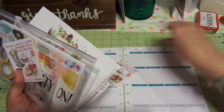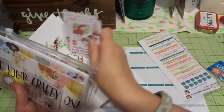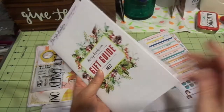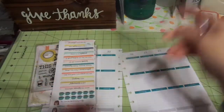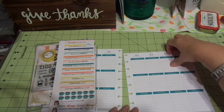I've kind of got everything mixed in together here. My Etsy order that came in at the same time as my Reset Girl order, and a scrapbook.com order. And so I decided that I'm going to take that other one out of play because I just can't keep up with everything right now. I have to be realistic in what I can and can't do.